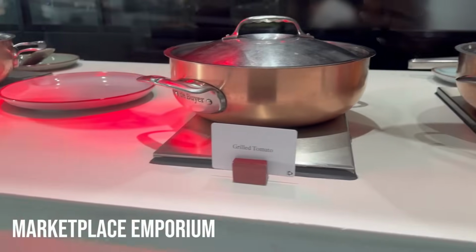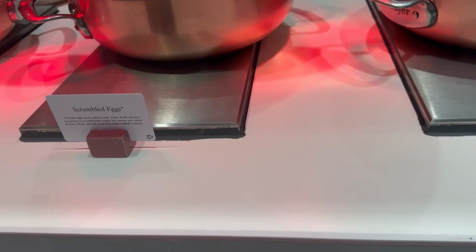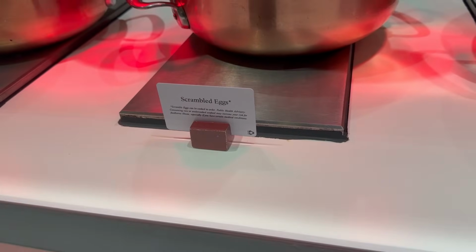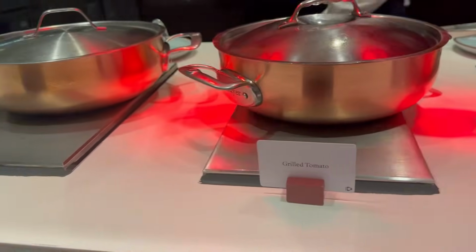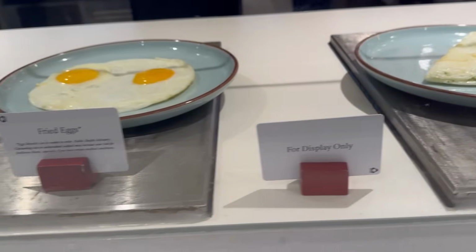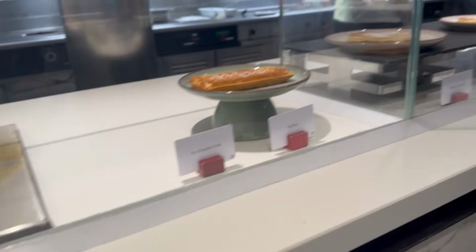This morning, I started my birthday with breakfast at the Marketplace Emporium. I woke up to go to yoga. Today's my birthday. I said that's a great way to start the day. Just gonna look around before I decide. Some items were ready to serve while others were beautifully displayed and cooked to order.